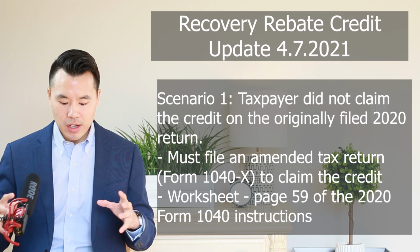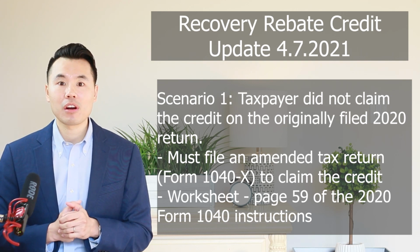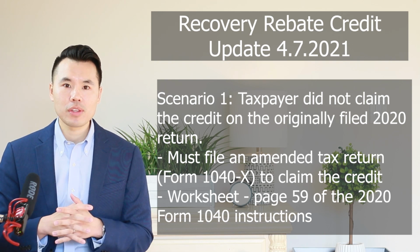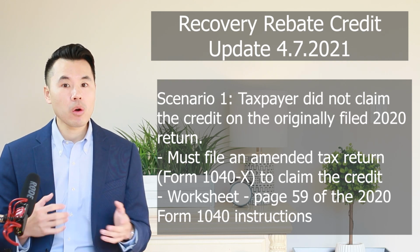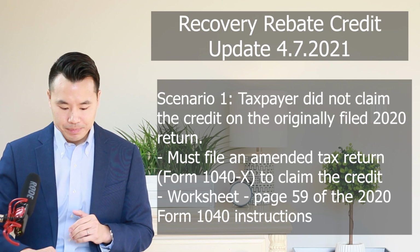I'll also leave in the information section below a video tutorial of how to fill out that recovery rebate worksheet. I go through an example on how to fill that out. So you want to definitely do that before you amend your tax return to see if you're even eligible, or if you even need to amend your 1040X.